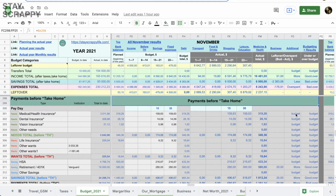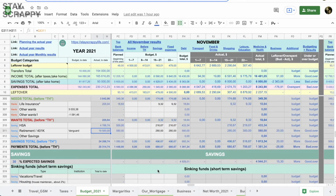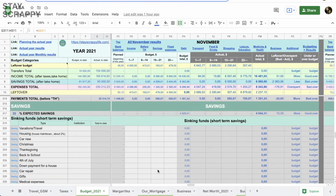Payments before take-home are almost the same as we budgeted, except our 401k. For the second paycheck, we increased our contribution by $20 and finally finished maxing out our 401k account for 2021. As you can see in the actual to date column, we already have $19,500 and this is the maximum we can contribute to 401k in 2021.